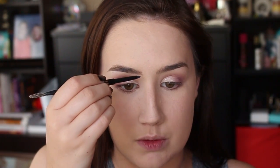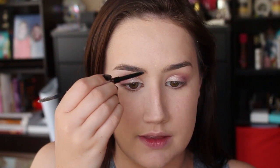Anyway, I'm just going to do my brows using my Anastasia Dip Brow. I use the shade Medium Brown, which I think is the perfect match for my brows. So I'm just going to spoolie through. I'm just going to be quiet, do my brows, and then I will be right back.